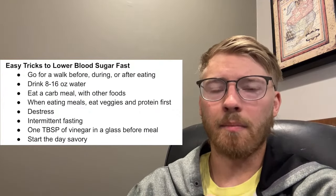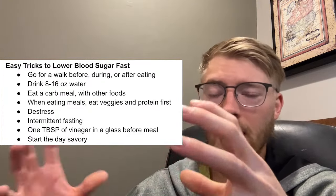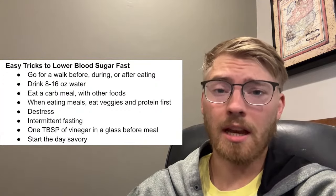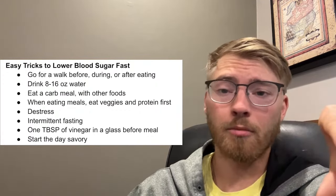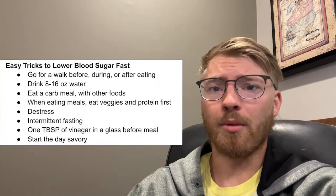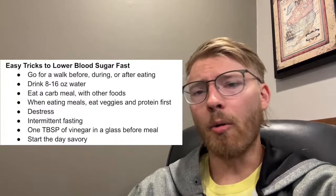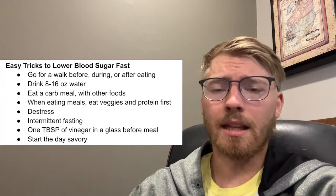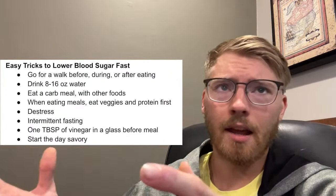So on top of that, if you are eating all of those things together, if you just eat your vegetables and your protein first and then your carbs last, you're really, really going to lower the overall blood sugar spike. And you know, this isn't something a lot of people want to do because they like the taste of all these different things together, and I get that.